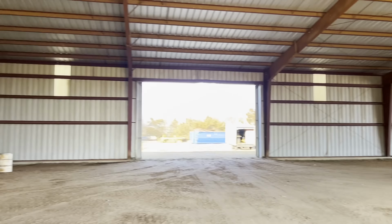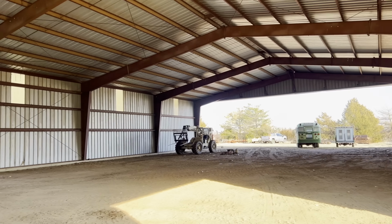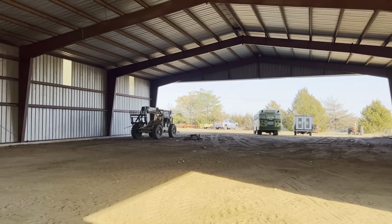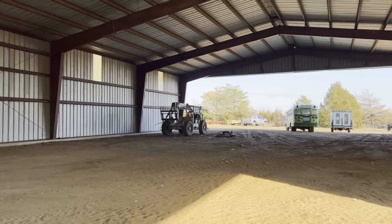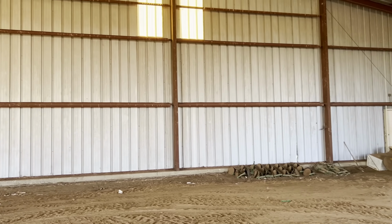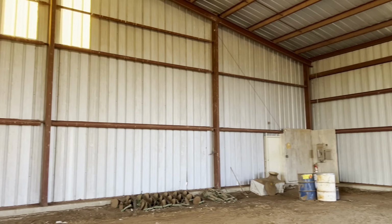And actually, you could almost put a crusher in here. I mean, it's big enough. You could fit the crusher in here, no problem. Just back it right in here. Then you could crush cars in here out of the weather, but boy, it would be loud. All this metal, it would echo like crazy. You'd have to put some sort of insulation up or something to absorb the sound.